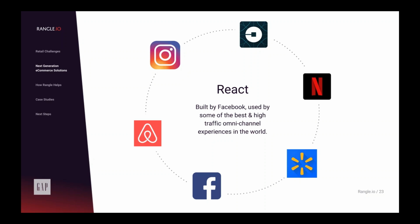So what is this React thing? I've said React about 5 times, but some of you might not know. So what is React? It's built by Facebook and used by some of the best and high traffic omnichannel experiences in the world. Facebook is one of the highest traffic websites and mobile apps that there is. The challenge they faced was really to very quickly serve content to users across desktop, across the native experiences as well, and then there's Messenger, all kinds of stuff that they were looking to do. They also famously 5 years ago moved away from HTML and native using Cordova. And we're going to talk a little bit about their solution to that, which also involves React.